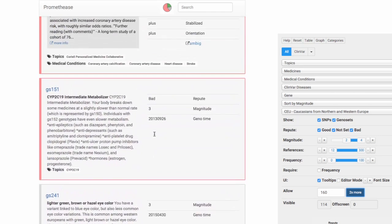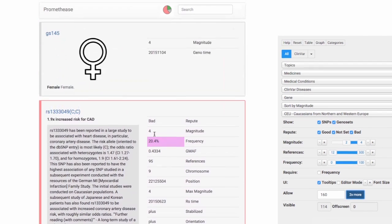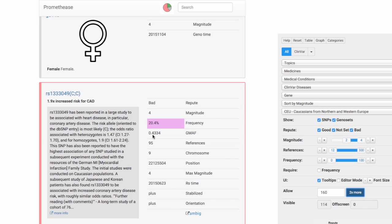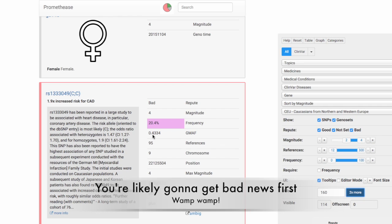Now, too, as I said at the beginning, it's going to sort firstly based on magnitude. So the higher magnitude stuff is going to be at the top of that list after filtering, and it'll go down to lower as you scroll down. And because usually our interest level is piqued by bad things more so than good, I think the bad stuff is going to have a higher magnitude. So you're going to be greeted with some bad news once you get in, and that's okay.